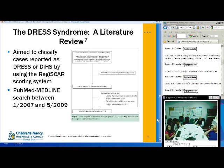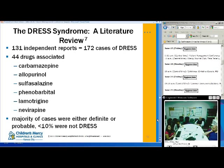So they were left with 197, and then from this they excluded about 66 more that were either group summaries or reviews or didn't have enough data to use in the comparison. So they ended up with 131 articles that they looked at, and this led to 172 cases of DRESS syndrome. What they found was that there were 44 drugs that were associated, the most common being, again, some of the anticonvulsants, allopurinol, sulfasalazine, nevirapine. And in the other drugs, over half of them were only associated with one case of DRESS.